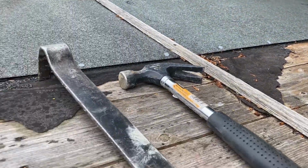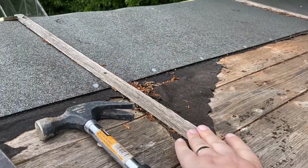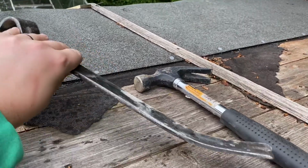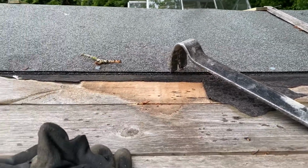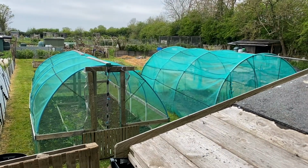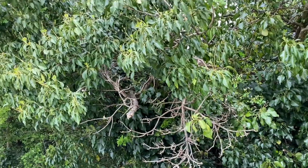Right, okay, the best thing to do, these wooden battens are on here to stop the wind getting underneath the felt. So the first thing to do is to lift that with the flat crowbar. So let's get onto it. It's actually quite a nice view up here. I know it's not very high, but it's quite nice up here. While I'm up here, I may trim some of these bushes down.